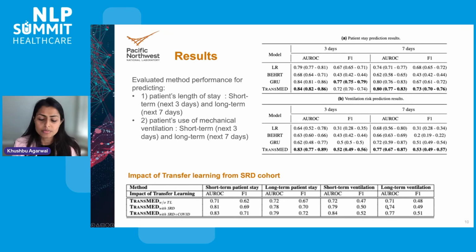And what you see on the bottom of this is the impact of doing transfer learning. So impact of incorporating the severe respiratory disease cohort, or the SRD cohort. So top line shows the model results without using SRD cohort. So if we just pre-train on COVID and fine-tune on COVID, the AUROC just remained at 0.71 for predicting the patient stay, and 0.72 for long-term patient stay. But if we did the transfer learning and used the model pre-trained on SRD plus COVID, the accuracy score jumps from 0.71 to 0.83, and for ventilation it jumps from 0.72 to 0.84, and so on. So transfer learning and doing the multiple modalities of data really helps us do better prediction of COVID-19 outcomes.